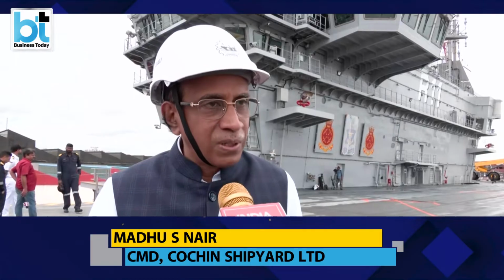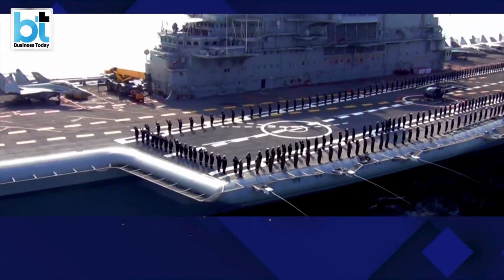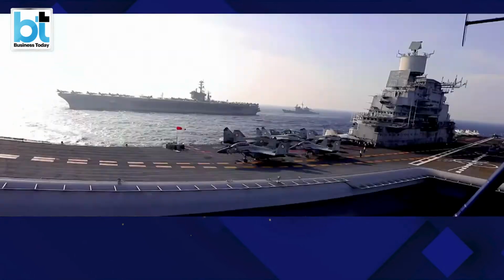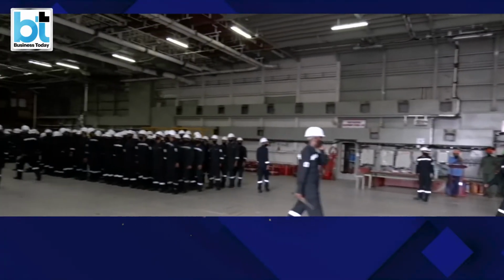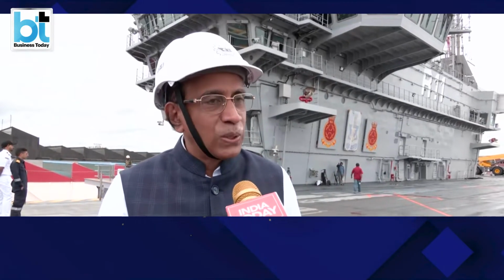Everything you look at it, there's a hospital complex on the ship. Probably the Indian Navy, because there's 1,600 souls who live on this ship. And the fleet would be revolving around this vessel. So the medical complex itself is spread over more than 30 compartments with a full-fledged CT scan and operation theatre, dental clinic, telemedicine. So there is a kind of thought process that's gone into this vessel.